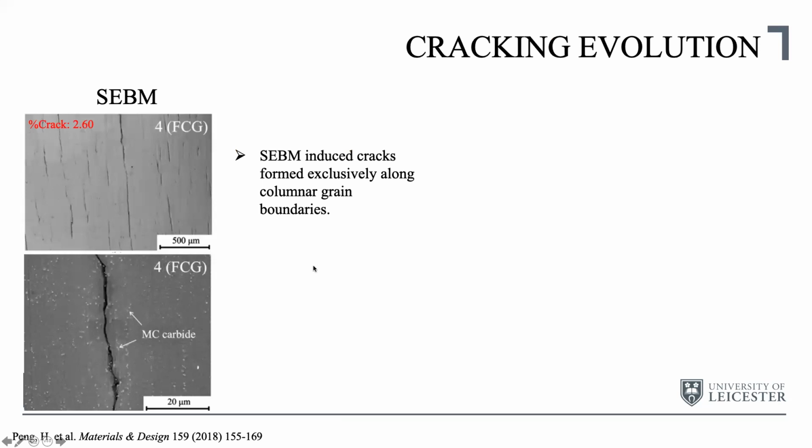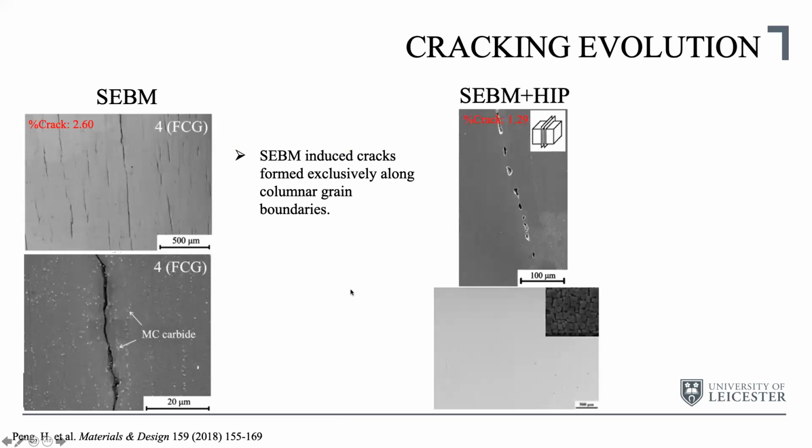Back at the time when the research was performed, a very interesting debate existed as to whether a post-processing route, such as hot isostatic pressing, short as HIP, is an effective way to remove such cracks. To this end, HIP was used to heal the cracks observed in the SEBM-built nickel-based superalloys. As you can see from these micrographs, we removed most of the cracks compared with the as-built condition. However, periodically, we can still see some remaining pores in the HIPed condition.